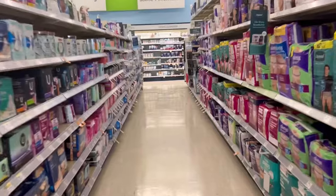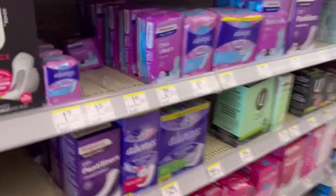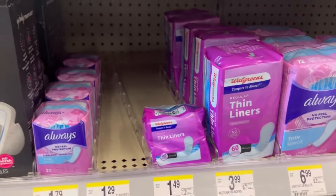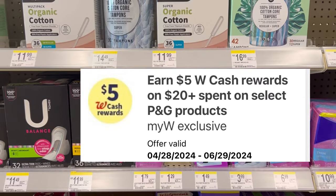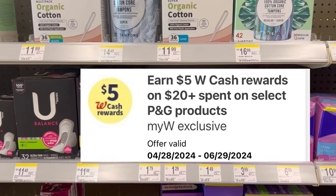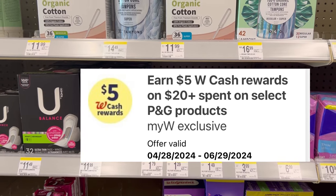And first off, I wanted to do this one deal with the liners. With these liners right here, I already have my two. And I just want to say the PNG thing right here, that is online. I did not even read the small print. I'm just all happy-go-lucky saying, all right, triple dip, psych. No, that's an online thing only.